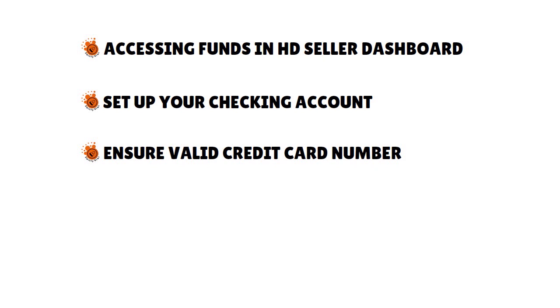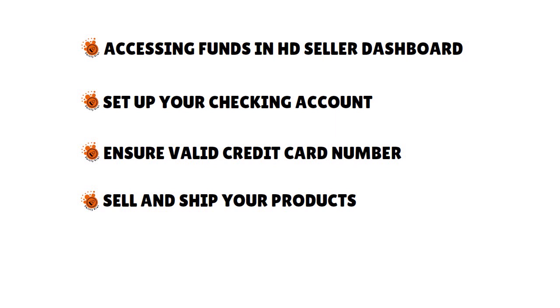You can also put a debit card, because the HomeDepot.com marketplace staff just want to make sure that you are who you say you are. So they want to have the right info on your account, and you can sell and ship your products. So once you go to the HomeDepot.com pay buttons on your website to sell your products, you can ship your orders as quickly as you can. And remember that shipping quickly is a key way to gain customer loyalty.